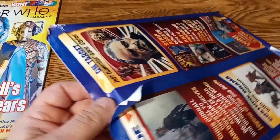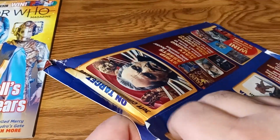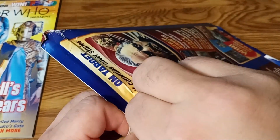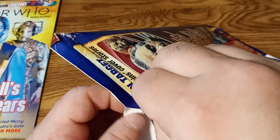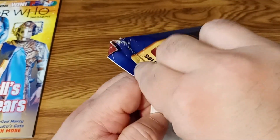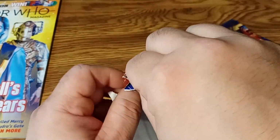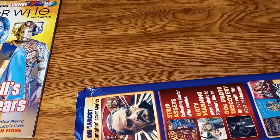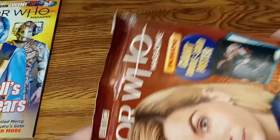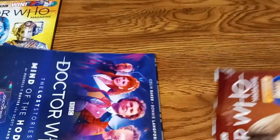So let's see how we can get this other side here. This side came open pretty well. Let's see, I might have to do it like this. There will be some ripping involved. There we go, this is coming. I'm going to try to do the least amount of damage. There we go. All right, so now I can store the magazine upright, but still be able to get the stuff out of here.